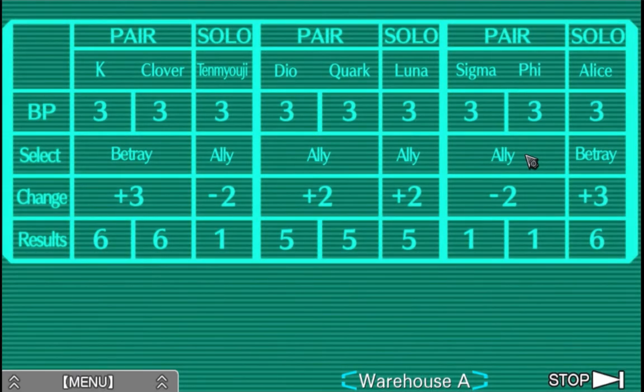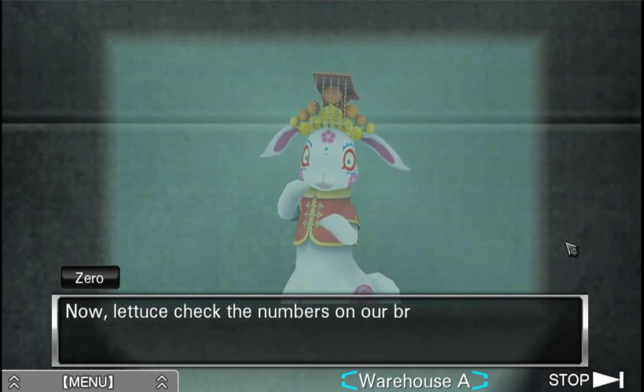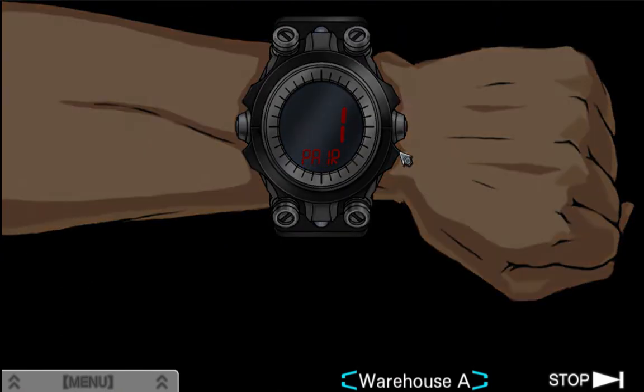So, like I said, if you betray her, she allies. If you ally, she betrays. That's just like assuring a cat. Doesn't matter what you do, you always lose. Here are the results from your game. Now, let us check the numbers on our bracelets. And yeah, as you can see, the colors changed, the pair changed as well.